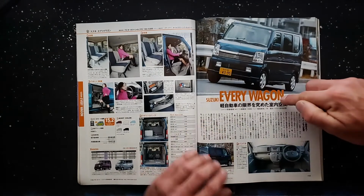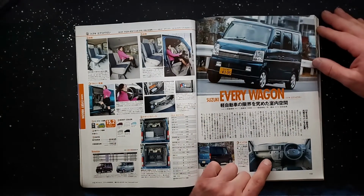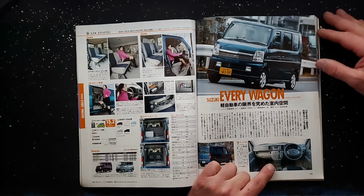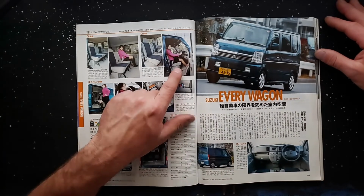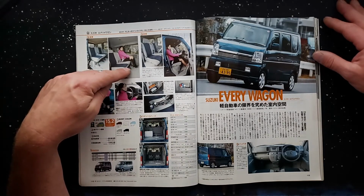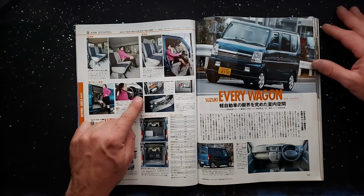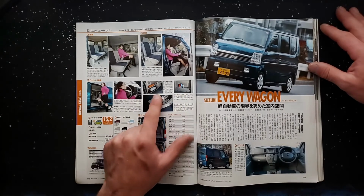The Every Wagon. 15.2. Not good. I'm not a fan of that dash, but it doesn't suck. Yeah, not a fan, but it doesn't suck. We got sneakers in the front, black knee-high boots in the back. Wow, okay, showing us how it's done. Look at that. She's loving it. Point to that thing. Oh, yes. We got side pockets. We've got tissue holders.